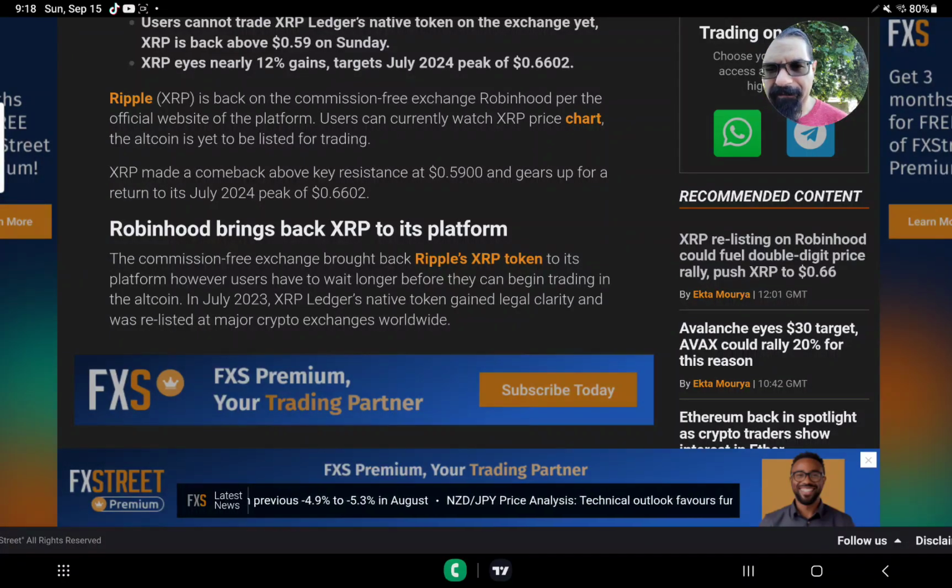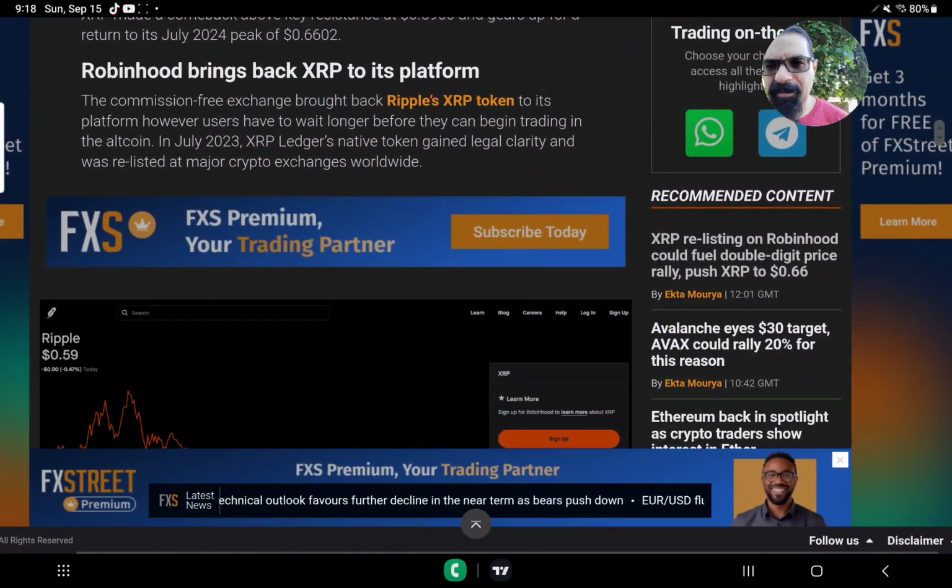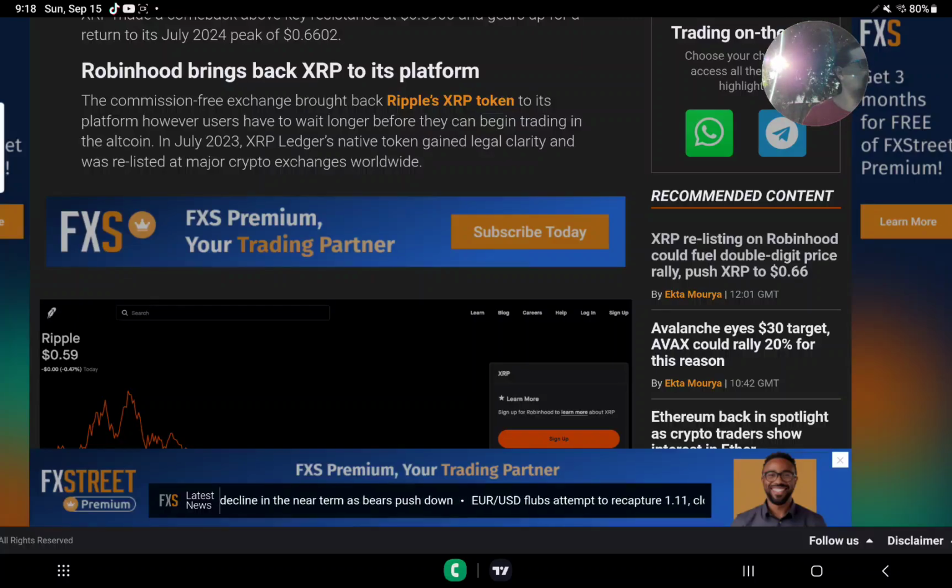XRP made a comeback above key resistance at 59 cents and gears up for a return to its July 2024 peak of 66 cents. Robinhood brings back XRP to its platform. Did you see that, Julie? Robinhood's relisting XRP. They haven't had it on there for a long time. The commission-free exchange brought back the Ripple XRP token to its platform. However, users have to wait longer before they can begin trading in the altcoin.